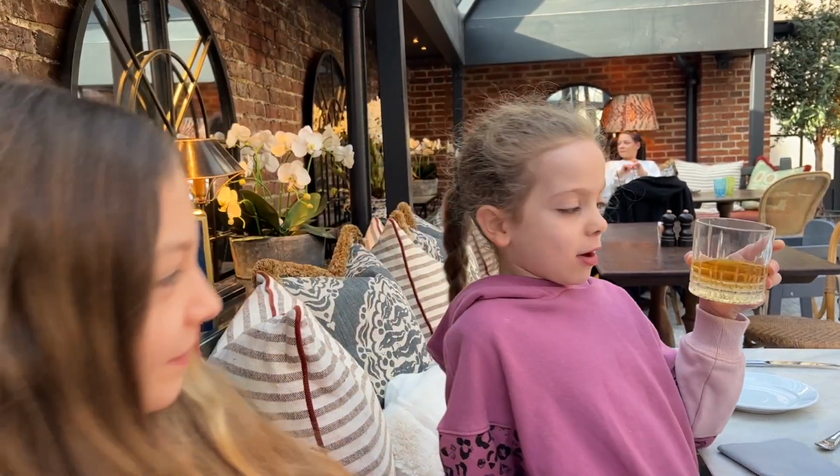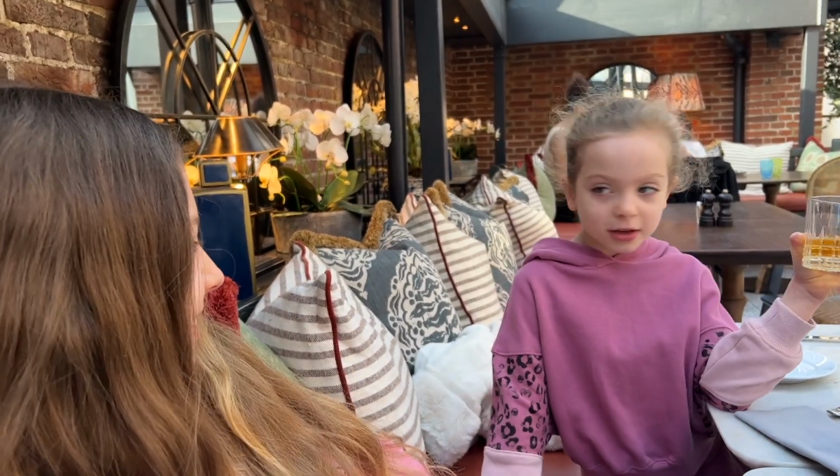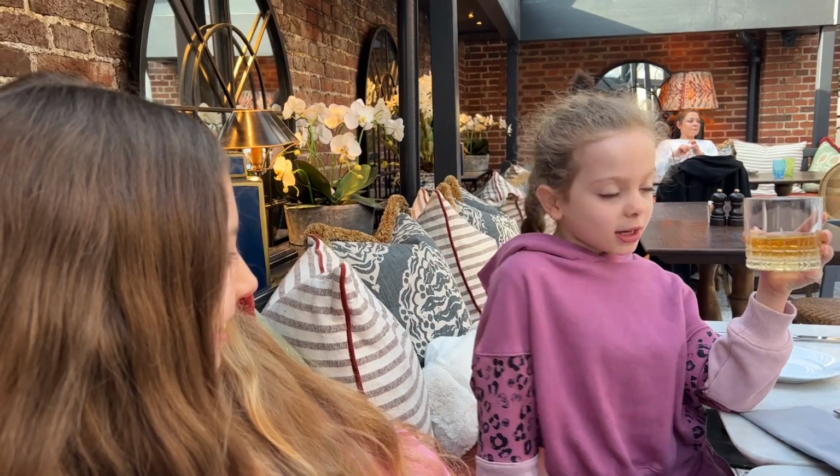Because I'm going to sit in the middle on the sofa. This is called the garden room, I think, because there's lots of flowers and it's really pretty with the displays and everything. And so we love it. This is why I choose apple juice, because every time I drink it, it does taste like normal apple juice.